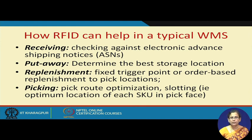Then second is replenishment. Here, if your shelves are RFID enabled and smart, as soon as your item level goes down, some trigger will be enabled and decisions can be taken by the corresponding enterprise system.